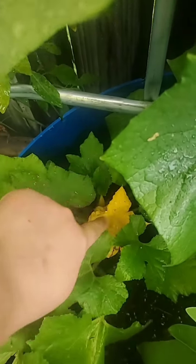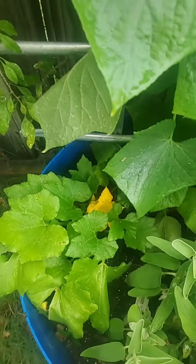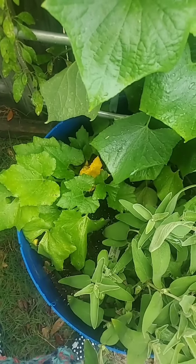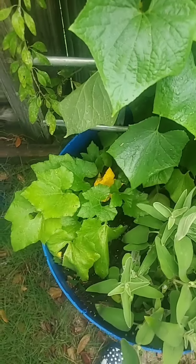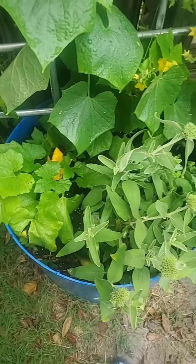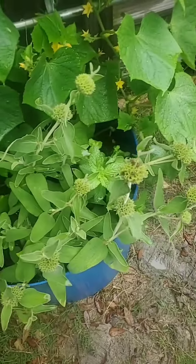These squash flowers right here, guys, those are edible. I coat them in pancake batter and just cook them in our miniature pancake or waffle maker, and it's just like fried squash, but so much better. It definitely has a strong squash flavor and texture.